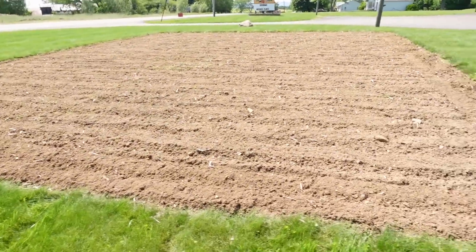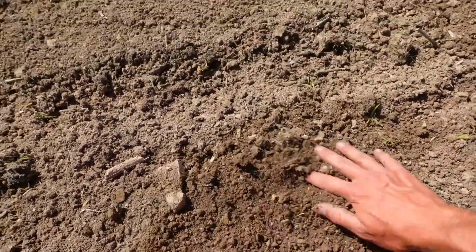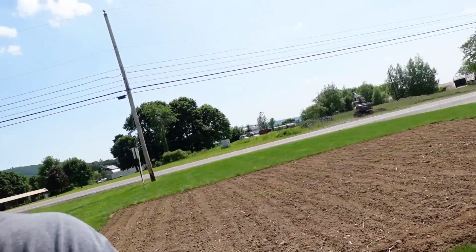Okay, so I just got finished up. Tilled really, really nice the second time. You can see right here, it goes way down in there now. At least 5, maybe 6 inches. That's exactly what I wanted. Now, the plants should have no problem getting roots down through there.